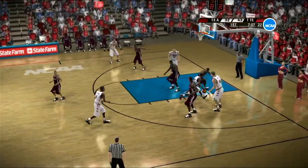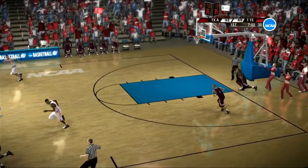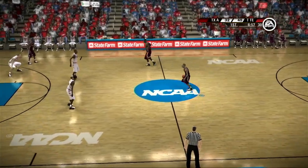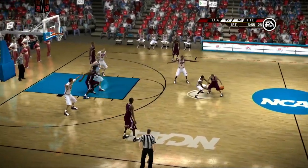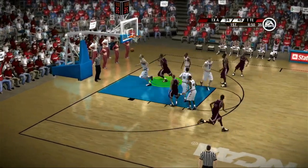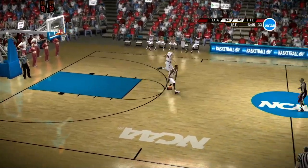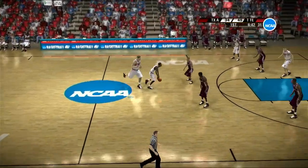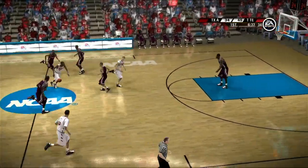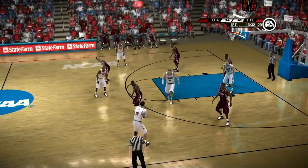Offense gets it back after that ball was knocked loose. The outside had a guy in the post but elected to reverse the ball from right of the circle. There's a bad pass right to the defender. They're working around the perimeter.